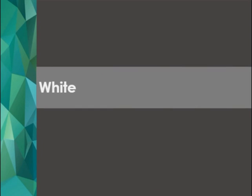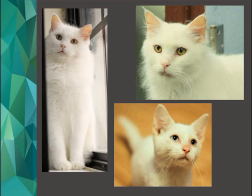Now we'll take a look at the all-white coat pattern. All-white ferals are very rare. They tend to have a short lifespan because their lack of camouflage makes them sadly easy targets for predators. However, they get dumped by their people, just like kitties with other coat patterns, so you might see them as strays in your colony. White cats with blue eyes, like this little boy here, are also usually deaf, which is another disadvantage.